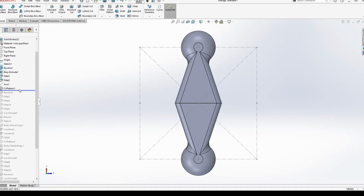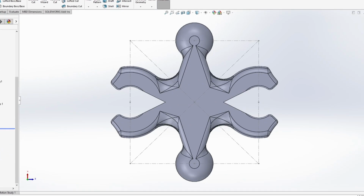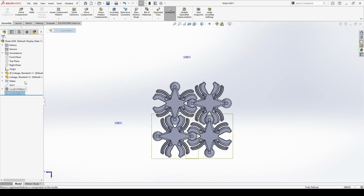Yay, geometry! And so now the next step was to take this ball and cup joint and clone it around the sides of a link, and now start multiplying. 1 link connects to 2, connects to 2 more, and then array it out to have an entire sheet.